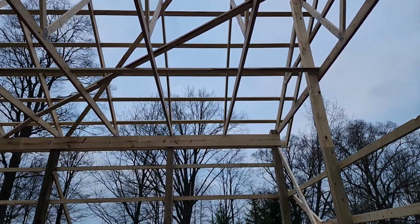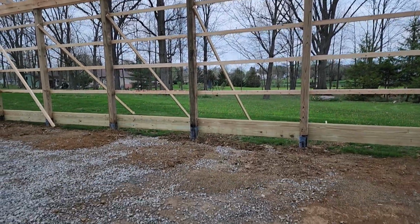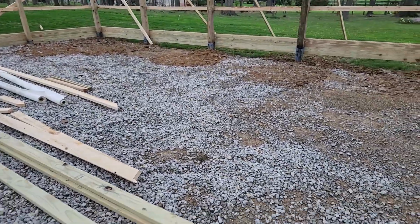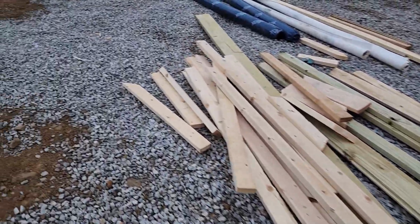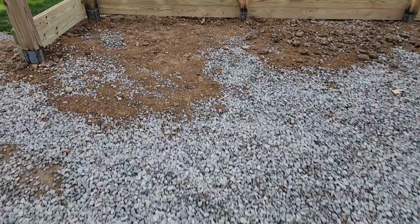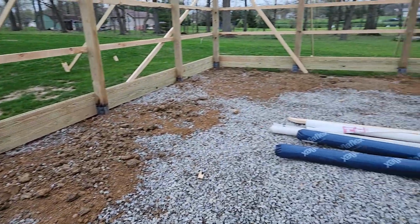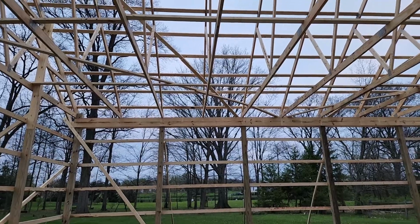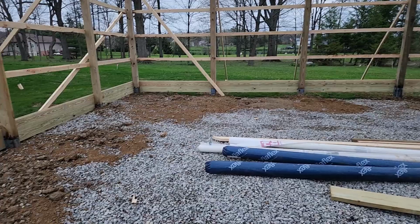The building is 32 by 40. And I know every time we would come out here after the gravel was put down and we kind of staked it out, it didn't feel terribly large until it's up. And then suddenly, especially with those porches on the outside, it feels huge.